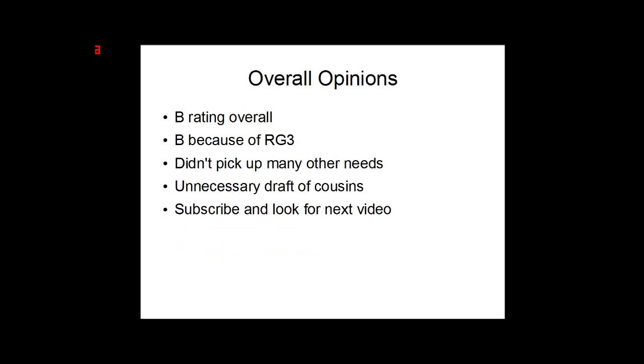Overall, I'd give the Redskins a B rating. That's very generous, but it's mainly a B because of RG3. Robert Griffin really made the B. Otherwise, I may have given them a C plus, B minus-ish. Didn't pick many of their needs.